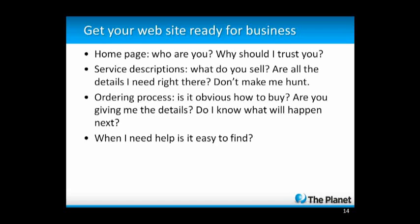So apart from just the usability issues, which are critical if you're selling online, there are some basic points that you want to check on your site and make sure that they're ready before you spend money to get people there. Look at your homepage. Is it really clear who you are, and does it look like someone you would trust with your credit card number? It's as simple as I can put it.